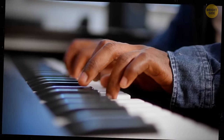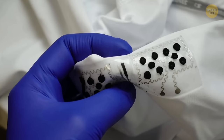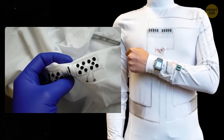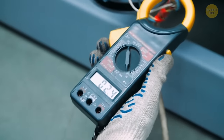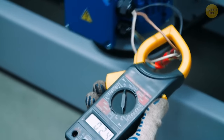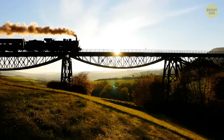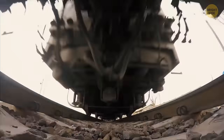After some testing, the engineers found that wearing the gadget for 10 hours while snoozing can generate enough juice to power an electronic watch for a full day. That's about 400 millijoules of energy, in case you were wondering. Pretty neat, huh?